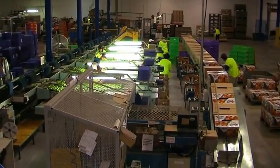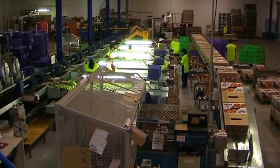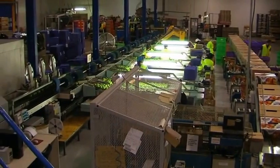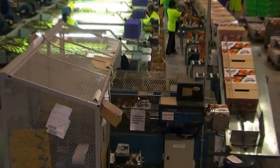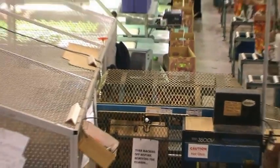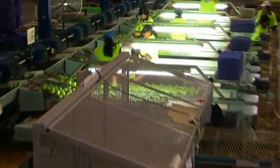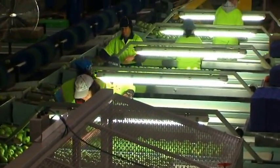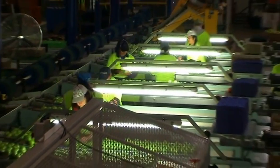This packing line coming into view is where we're packing out our local market fruit for today for the New Zealand market. We have a box making machine pre-erecting the cartons that the fruit's packed into, and down on the line the girls are giving a final inspection to the fruit and making sure the fruit is in the pockets of the trays and is all orientated the right way, and at the end of the tray filling lines the trays are lowered into the box and the lid's put on the box.